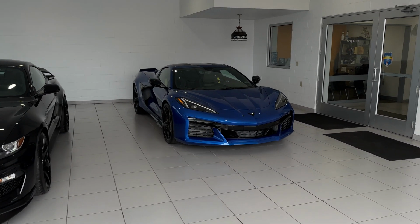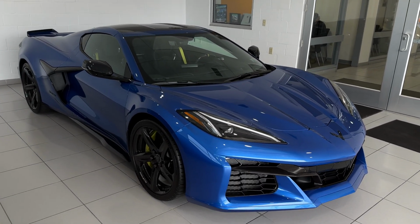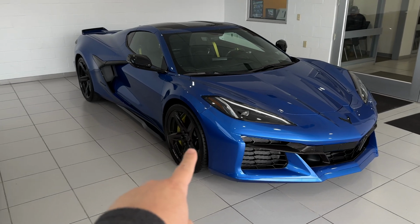Many hours later. All right, guys, there it is. That is a 2023 Corvette Z06. You guys have seen it a bunch on the channel. We're here to take delivery of this thing.